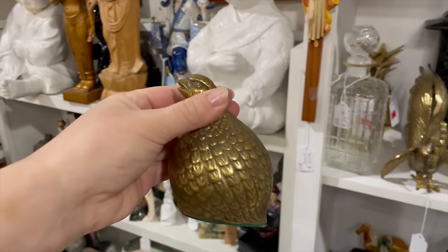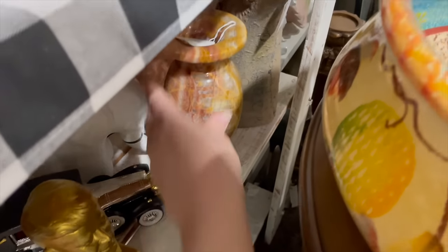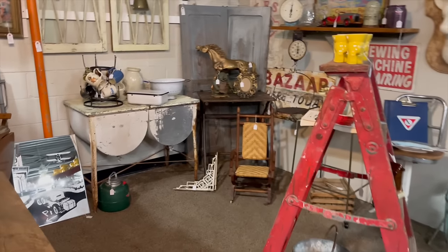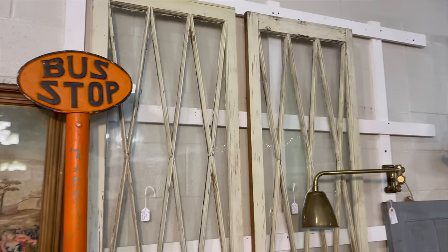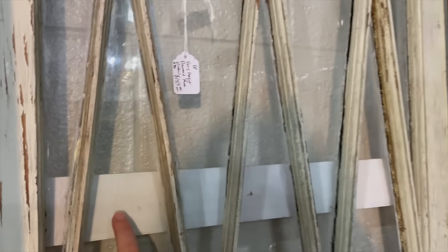Quails, I've sold these before. Pair for 25. Oh man, we just saw an onyx vase the other day, but it was green. This one's $42.99. I like that green one, but I like that one too. $45 on the windows, and they look like they're all intact, the glass.